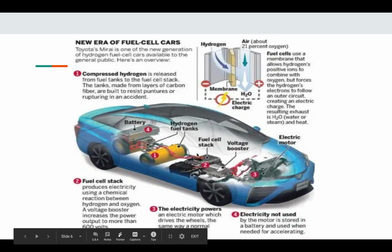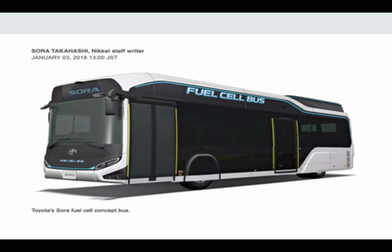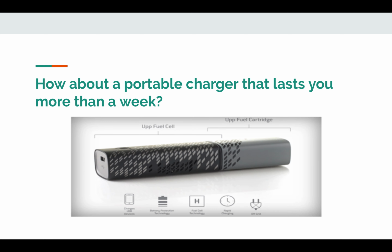That's a fuel cell stack, and that's how the whole system operates. Yeah, these cars, by the way, are used in some places in the country like California. Yep. We also have buses. This is also made by Toyota, and I'm pretty sure Toyota is spending a big deal trying to utilize fuel cells. And also, that's a portable charger made by a company called Up, and it lasts more than a week charging your phone.